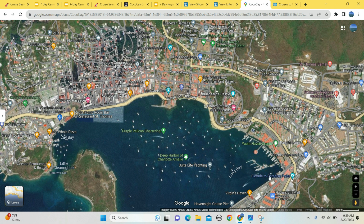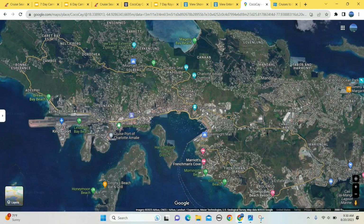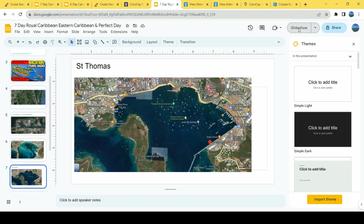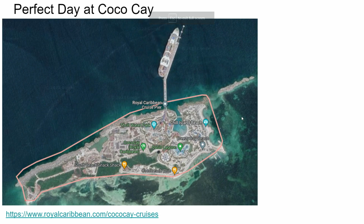Sure, surely, right? But it's a beautiful island. I mean, the water is just fantastic. Some beaches over there. There's the airport. So, all right, let's hop into it here, and on to the next perfect day at Coco.